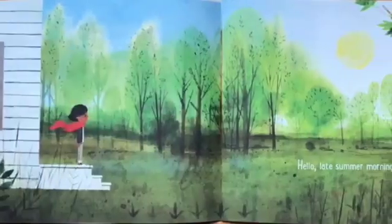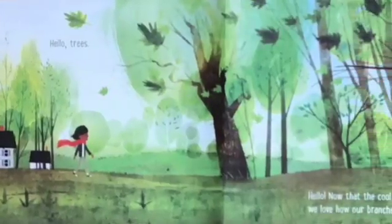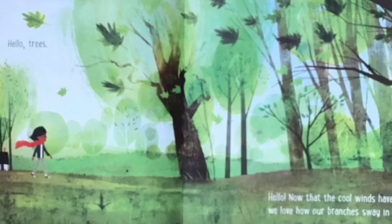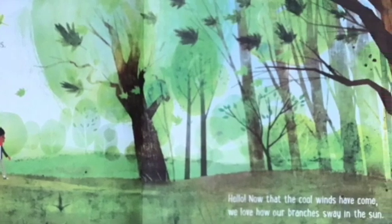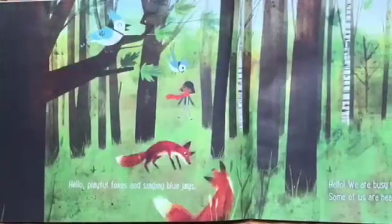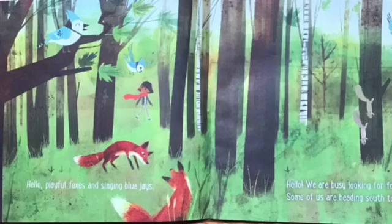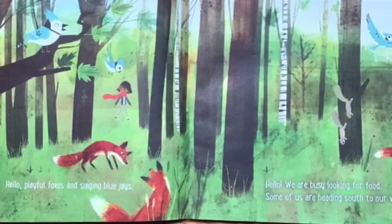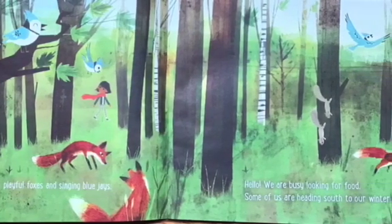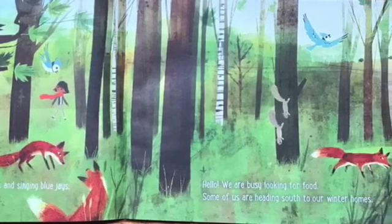Hello, late summer morning. Hello, trees. Hello. Now that the cool winds have come, we love how our branches sway in the sun. Hello, playful foxes and singing blue jays. Hello. We are busy looking for food. Some of us are headed south to our winter homes.